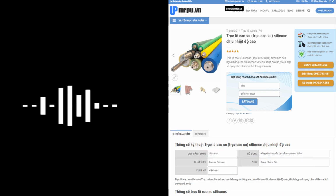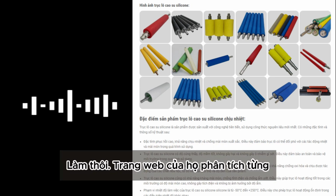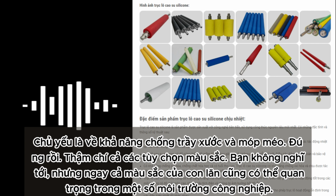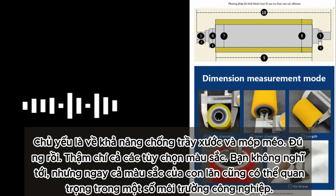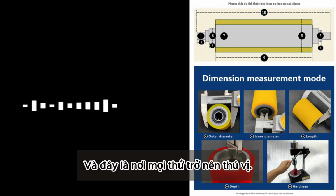But since rollers are the stars of our show today, let's dig into the details, shall we? Their website breaks down the specs of each roller in detail. Everything from the material to the hardness, which essentially means how resistant it is to scratches and dents, all the way down to the color options available. You wouldn't think about it, but even the color of a roller can be important in certain industrial settings. And this is where things get really interesting.